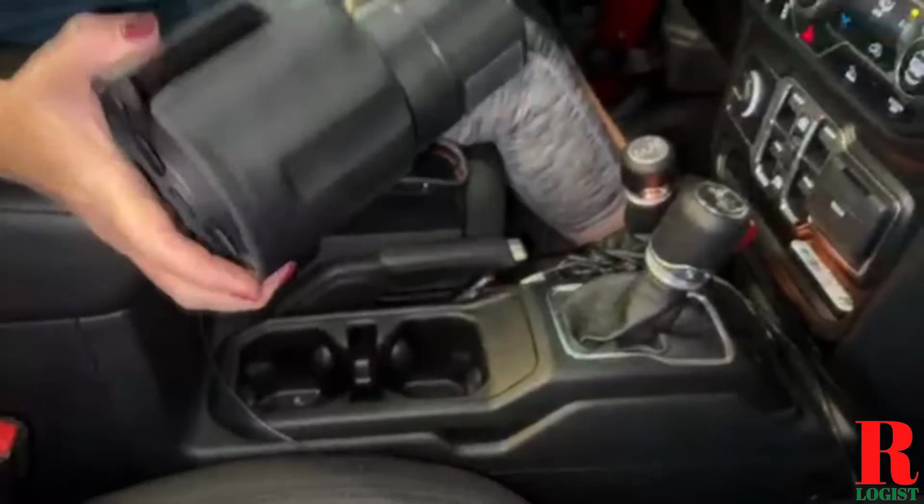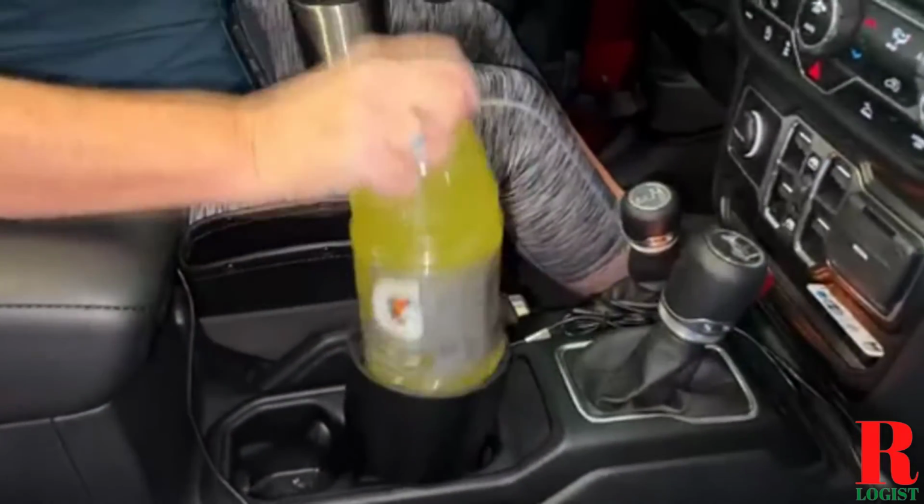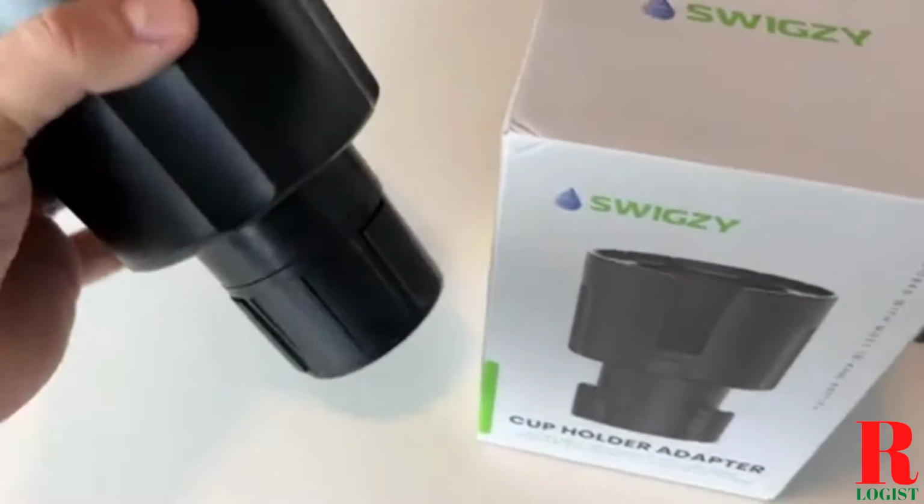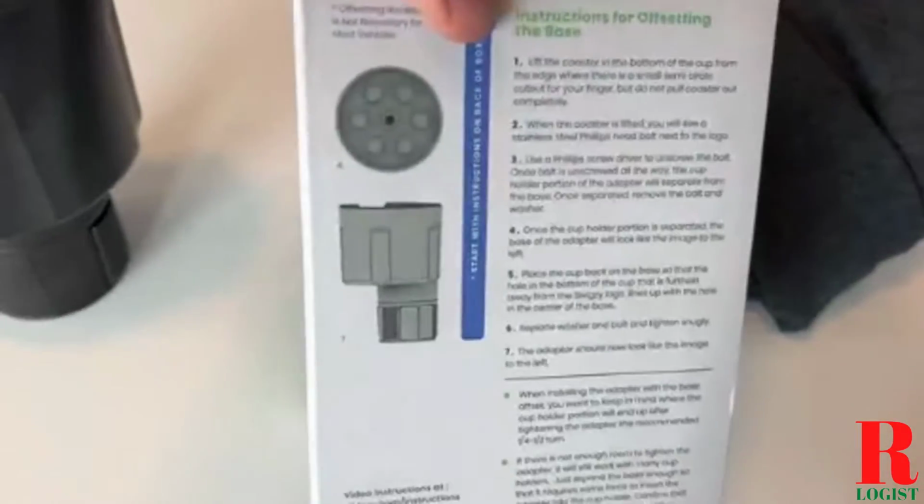Looking for car cup holders? Our tools and equipment appliance experts bought and tested the top 7 car cup holders available in 2022 and put them through a rigorous side-by-side comparison to find the very best.